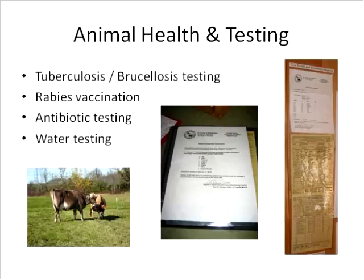So the rabies vaccination part was also included. Now you can see that there's also water testing. It's federal law that if you're selling any food product, then you must test for potable water. The legislators that passed this law obviously wanted to make sure that people who wouldn't otherwise know about this requirement would be aware of it. So it was specifically included in the bill.